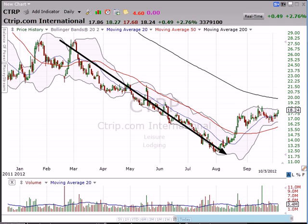There's one box. You can also say, well, we've got a series of higher lows, which also works. Then we've got a series of higher highs. So, ooh, is this a lower high? Well, maybe not, because we don't have evidence that this is peaking at all.